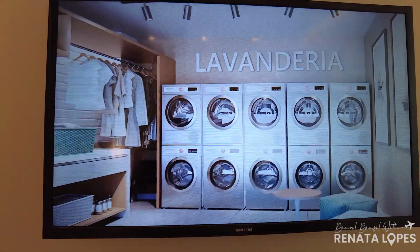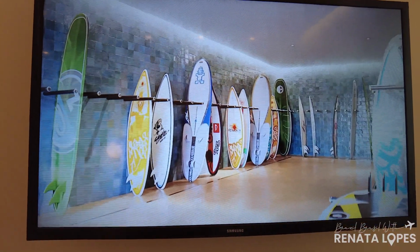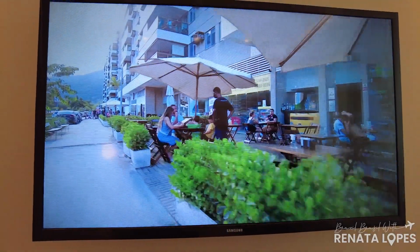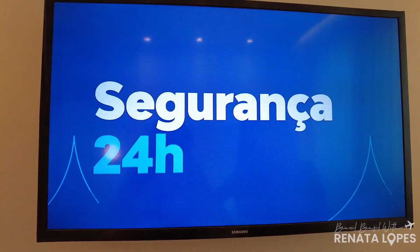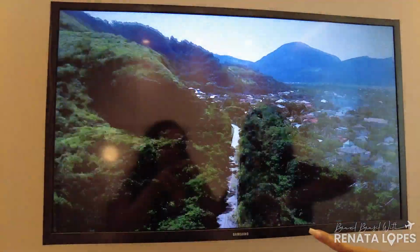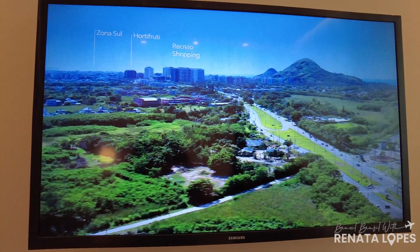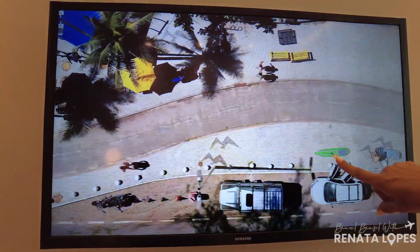Also, I don't know how to call it, the laundry inside, how it's supposed to look like. Oh my God, I see inside they also have this barbershop where they cut the hair. It's nice. And the van transfer. It says the safety guy is at the door 24 hours. Look at the area where it is.